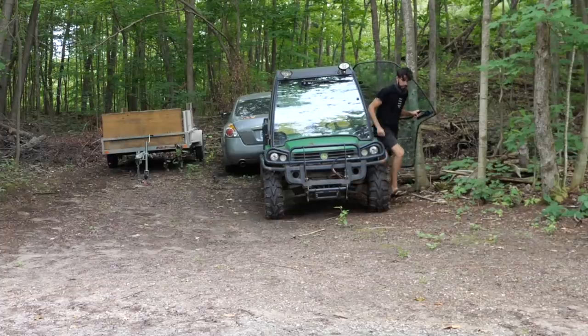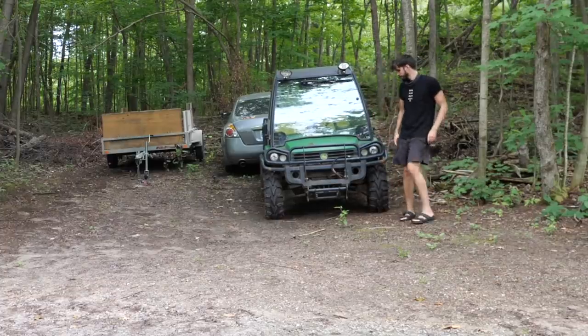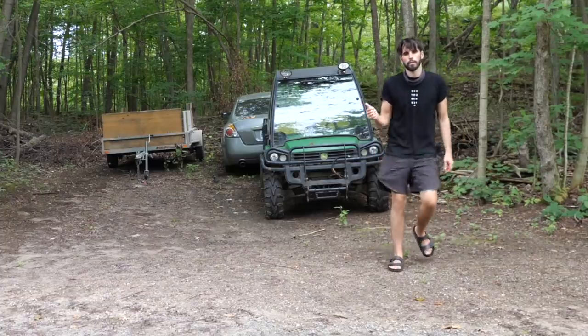Okay. This gator is trash. Anybody want to buy a gator? Please let me know in the comments. Really good price.